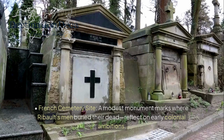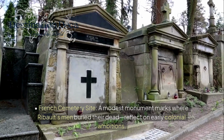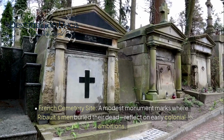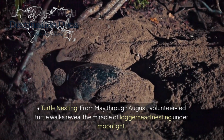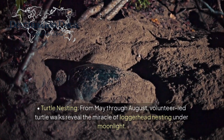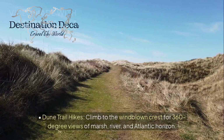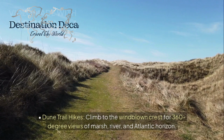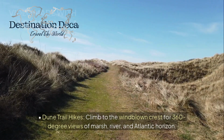Must-see highlights: French cemetery site. A modest monument marks where Ribault's men buried their dead, reflect on early colonial ambitions. Turtle nesting. From May through August, volunteer-led turtle walks reveal the miracle of loggerhead nesting under moonlight. Dune trail hikes. Climb to the wind-blown crest for 360-degree views of marsh, river, and Atlantic horizon.